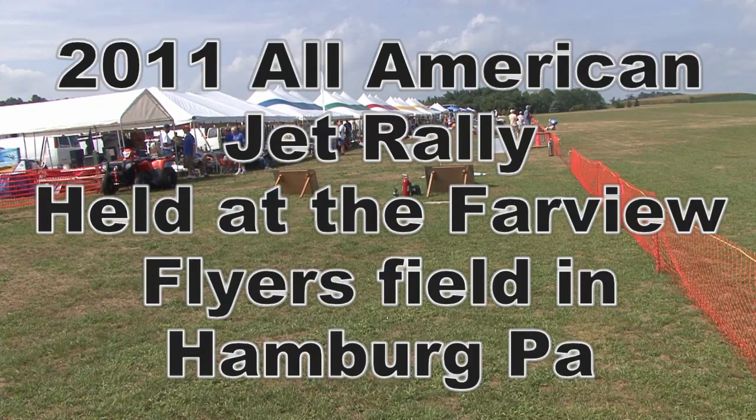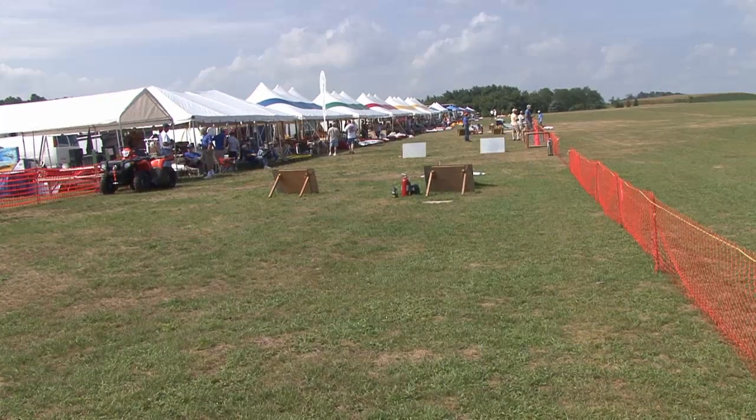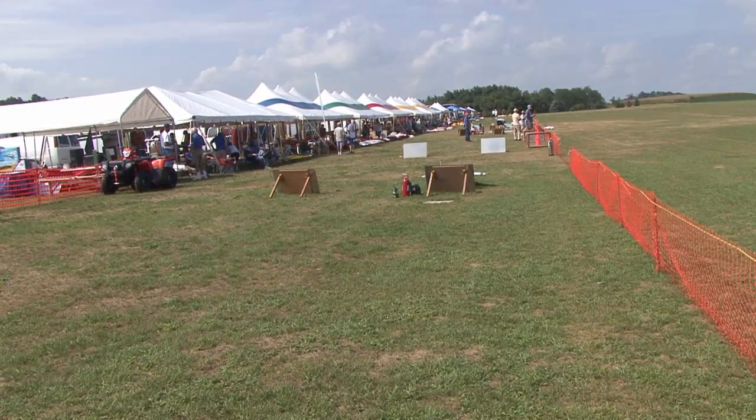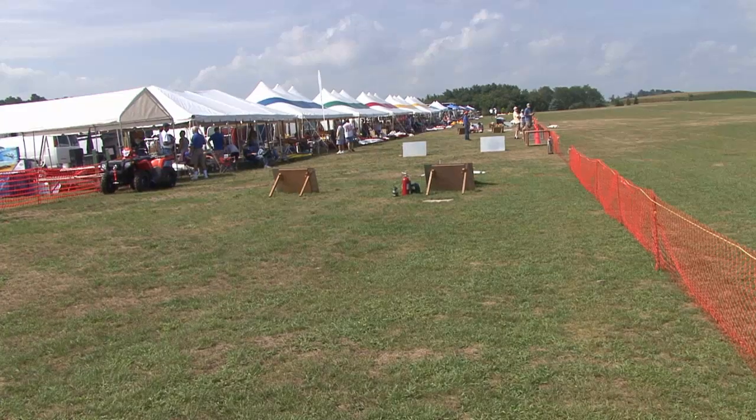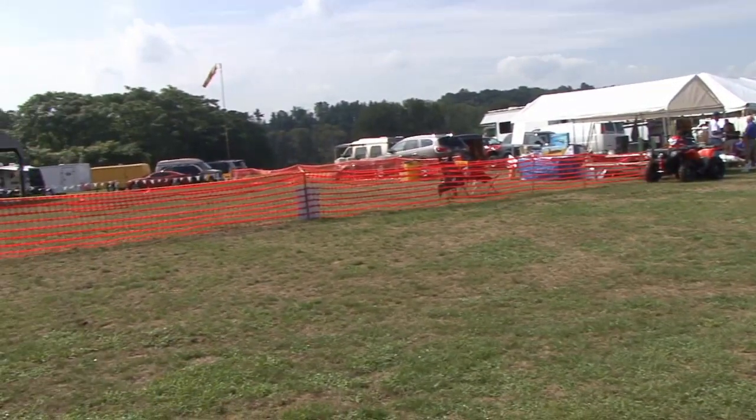Okay, here we are at the All-American Jet Rally at Hamburg at the Farview Flyers field. This is Friday morning around 10:30. Kind of a general view of the area. Very well attended.